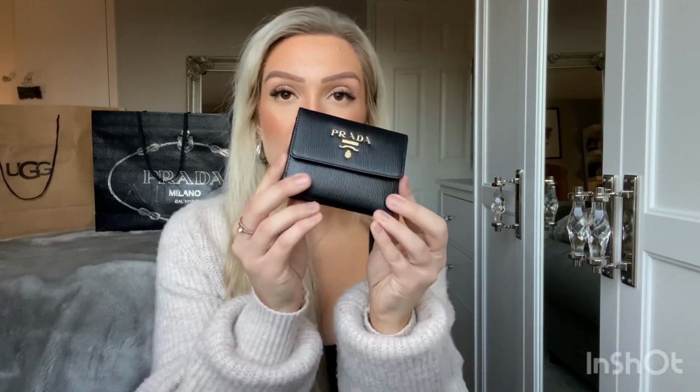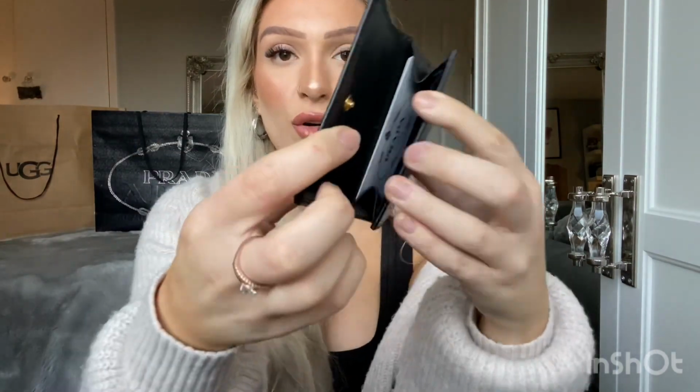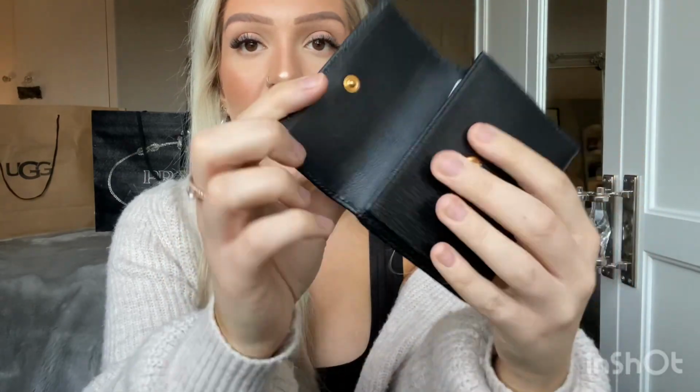But I did actually end up seeing this, so I'm not too sure how I didn't spot this when I first went in, to be honest. I think I was just so blindsided by the fact that I'd found the bag and realised I hadn't really got any card holders. But I'm glad I went back and had a second look, because I ended up finding this. So it's not quite a card holder. It does have a pocket for some coins.